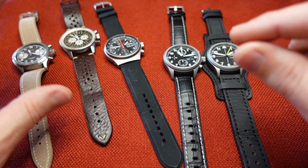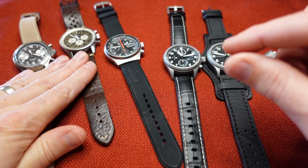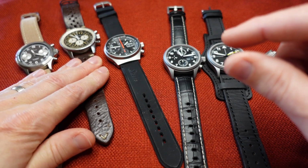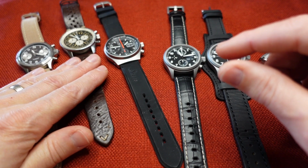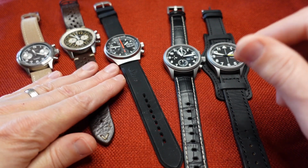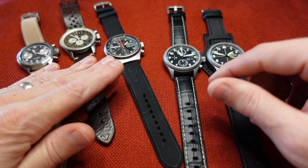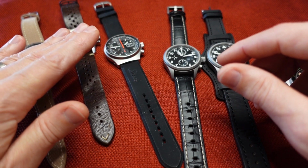So maybe I'm going to cool it a little while with the Sinns, although they make it really hard sometimes, especially when they do some of these limited releases. I just love Sinn. It's probably my favorite brand. So I'll have a really hard time saying no to Sinn in the future.